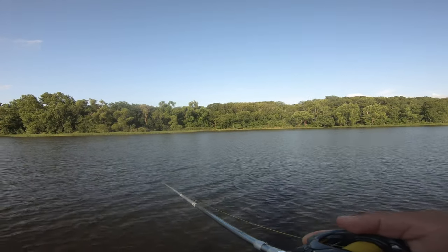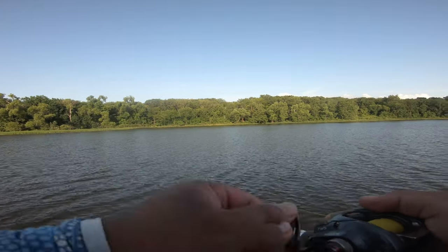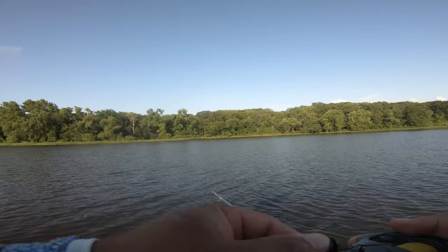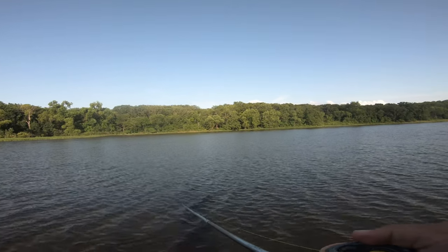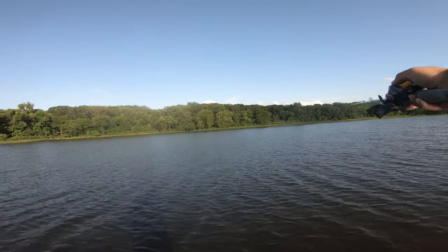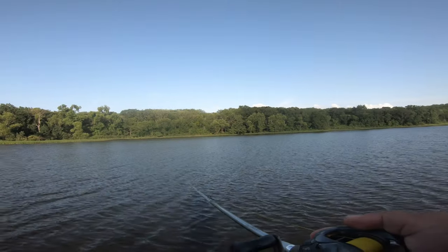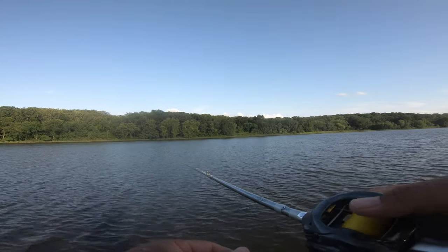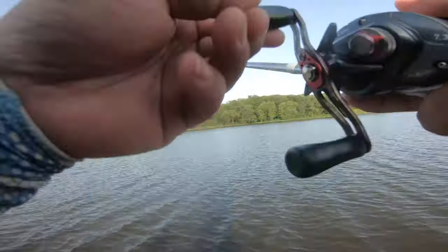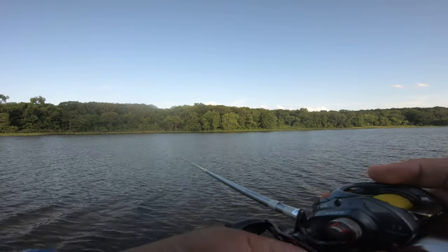Alright, so this lake has got miles and miles of just open grass underwater. And it's like finding a needle in the haystack. So I go out there, I'm scanning, I'm just chucking a half ounce chatterbait, everything that might look good, or that might hold fish. So that's what I'm doing, fishing a totally different area than I'm used to. And I get a couple bites, but nothing big. So, this is what I do.